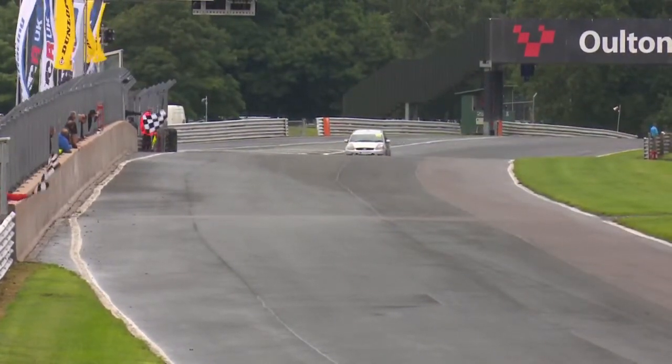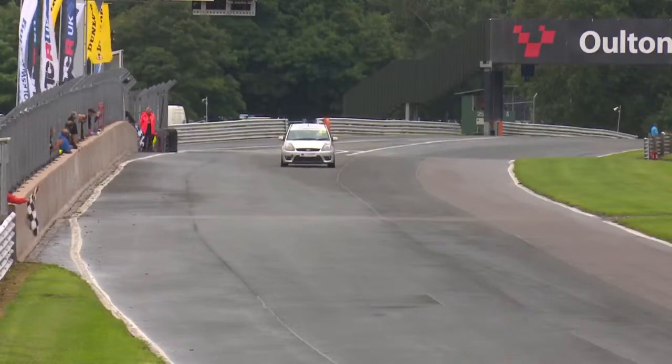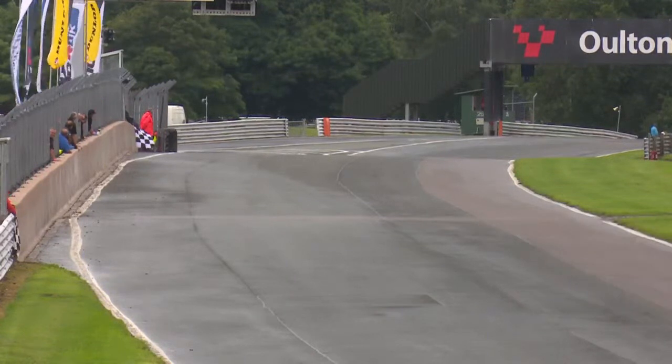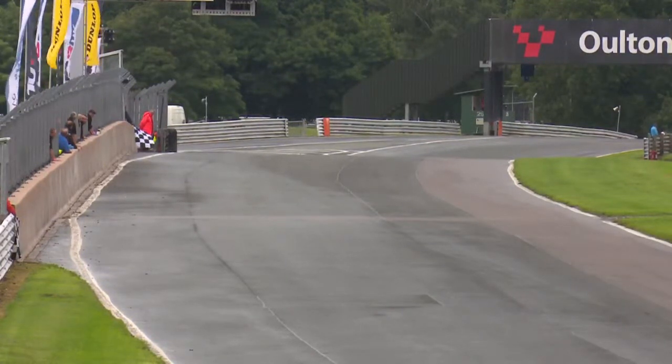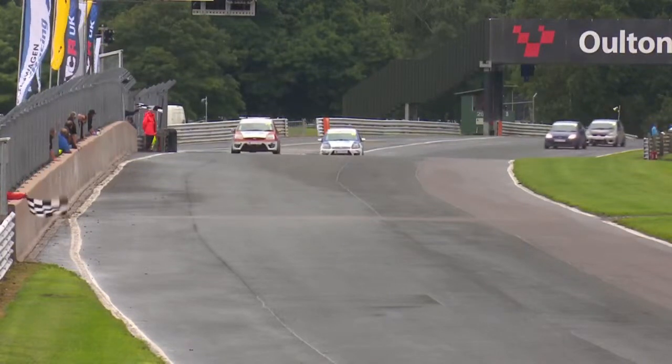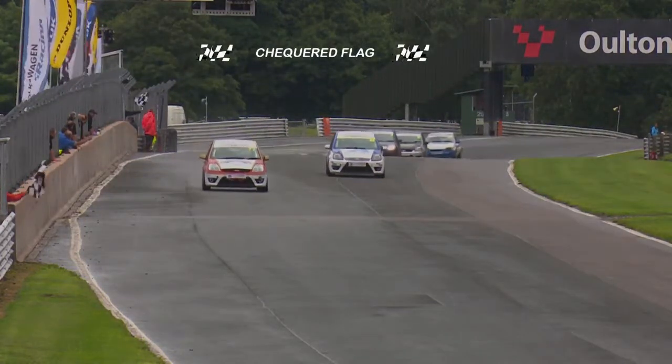Sixth place and a great drive through the field in the opening laps from Lee Barron. He picks up a good finish as his just rewards. Next up should be 7th place for Chris Rowlands in the red and white car. He's followed home by Tony Mumford, so Mumford managed to close in towards the end.